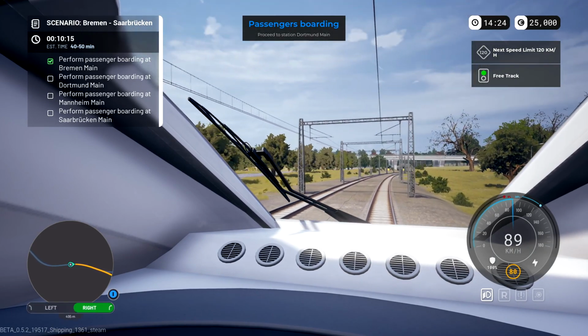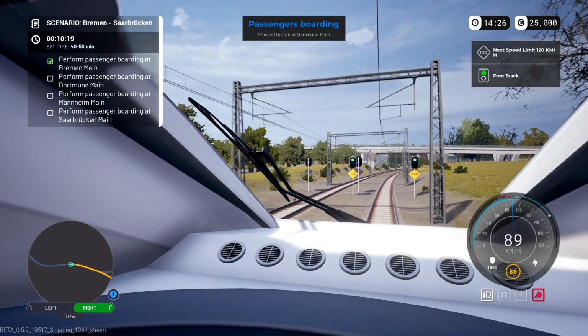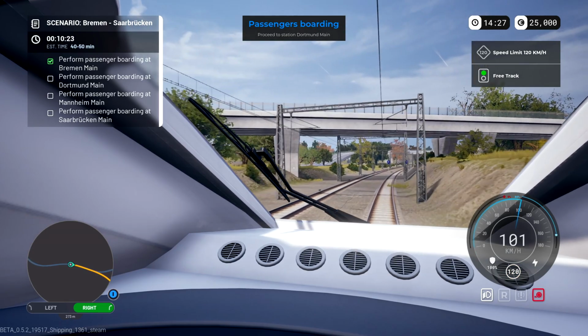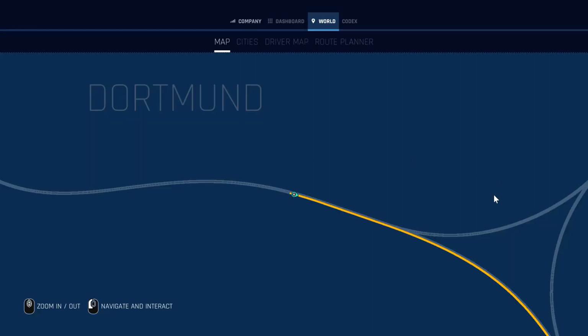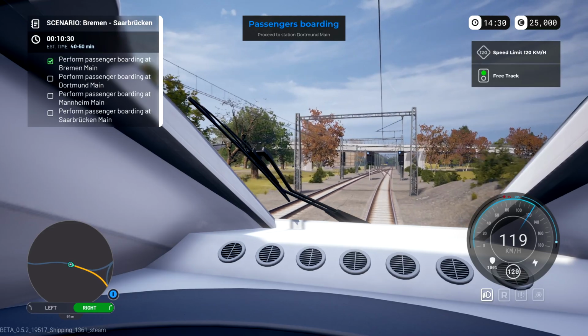Next speed limit is 120. Really? If you say so. Yeah, so we're not actually still miles away from where we need to be. Where are we? Yeah, it allowed me to get it because at this point here, the distance goes as the crow flies. So at this point here, we're quite close to the station. And now we're going to be moving sort of kind of further away from it. So we may have to do that radio call again.